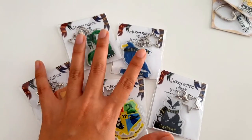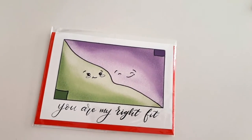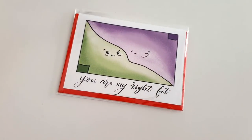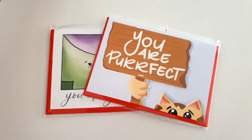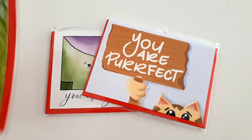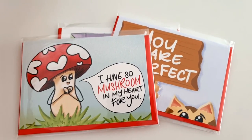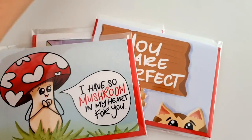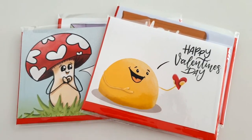So these are one. Ooh, and I forgot to show you. Hold on, give me a minute. New Valentine's Day cards. So this is the first one. And then you are perfect. Okay, wait, hold on. I need to section this. Okay, and then you are, I have so much room in my heart for you. I know it's cheesy, but I just had to. And then last but not least, happy Valentine's Day with Blob.